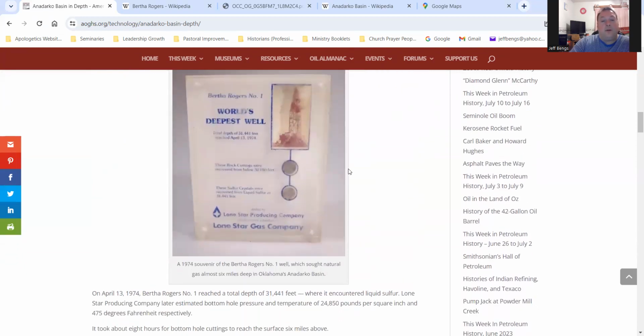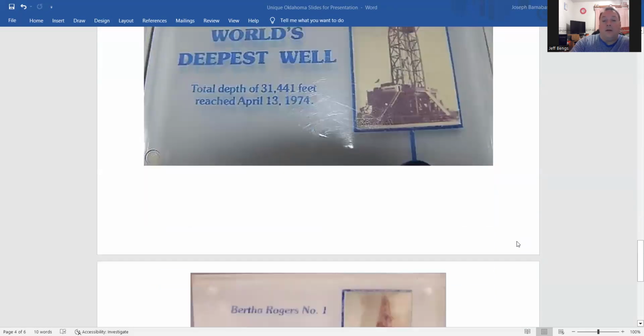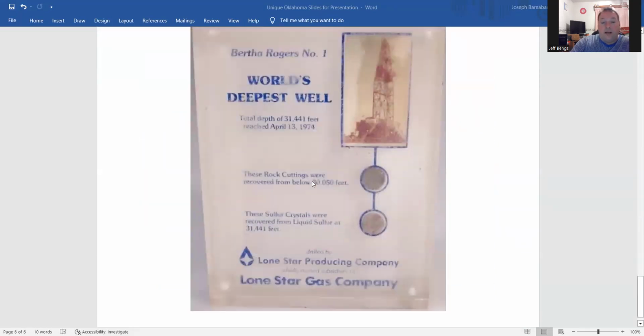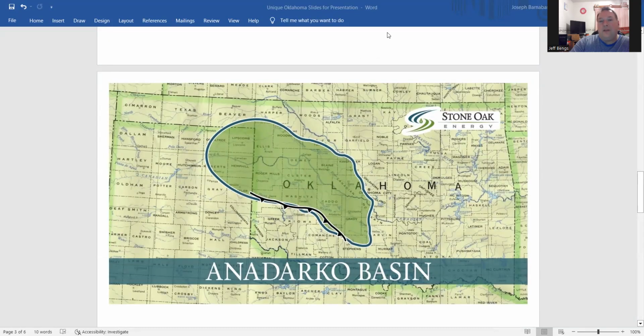Here's a little souvenir from the Bertha Rogers, and I can actually show you a better shot of that. This is the top half of that plaque. The bottom half of it has some rock cuttings, a rock cutting from 30,000 feet and a sulfur crystal from 31,441 feet. So it was the deepest man-made hole on the planet in 1974, and it lasted until 1979 as the deepest hole on Earth that was drilled by man.